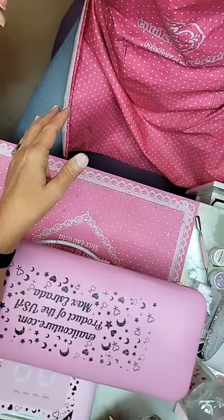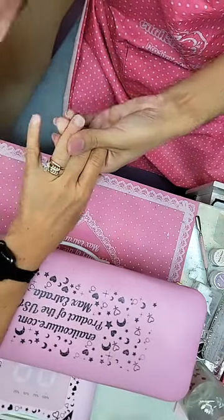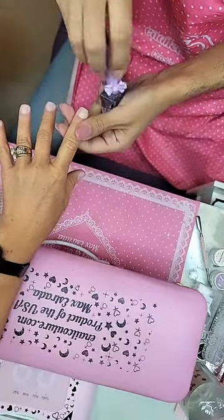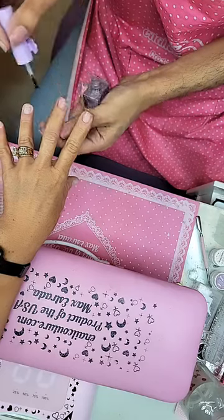Where is my dust brush? I gotta grab this real quick. Sure, go ahead. We're gonna go in with a little bit of nail prep. And this is gonna balance and dehydrate the nail.